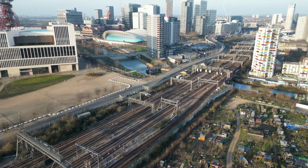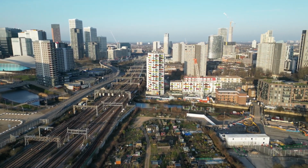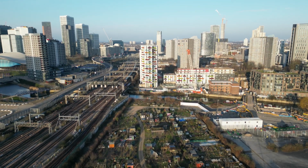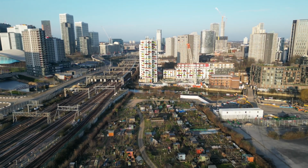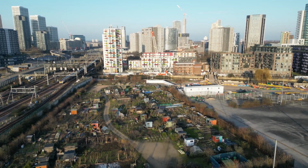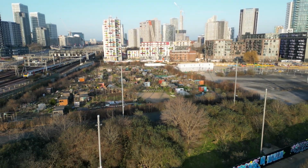Alright, so that's about it for this drone flight. We've got a bit more battery left. Actually, let's just land it now. We've got nothing else to record, so yeah. I hope you enjoyed this drone flight. We're going to do much more drone flights like this this year. I'm looking forward to it.